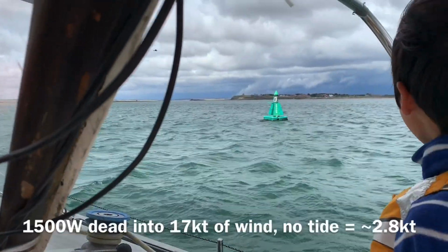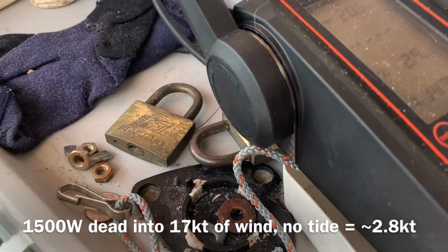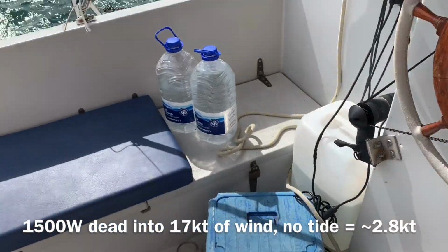Here we are entering Holy Island. We've got 1,500 watts of Torqeedo going, 2.8 knots, and that's because we've got 18 knots of wind, 17 knots of wind ahead of us.